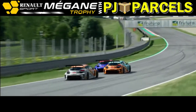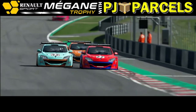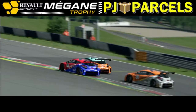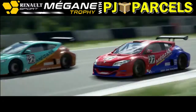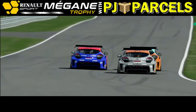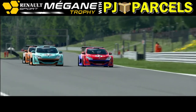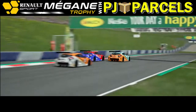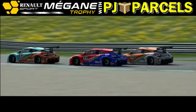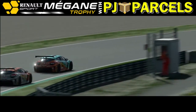Ollie needs to try and keep that inside line if he can, because James is now in the slipstream of Jordan as well. Ollie getting the inside line and taking first place back from Jordan. That slight push out onto the sausage curve there doesn't seem to have affected Jordan too much, as he's side by side now with Ollie as they go down towards turn number 3, back down the hill. James deciding to go with Ollie for the slipstream and the inside line. Is that going to give him the place ahead of Jordan? Slight contact, and it does just about, I believe, give him the place, although they're still side by side.